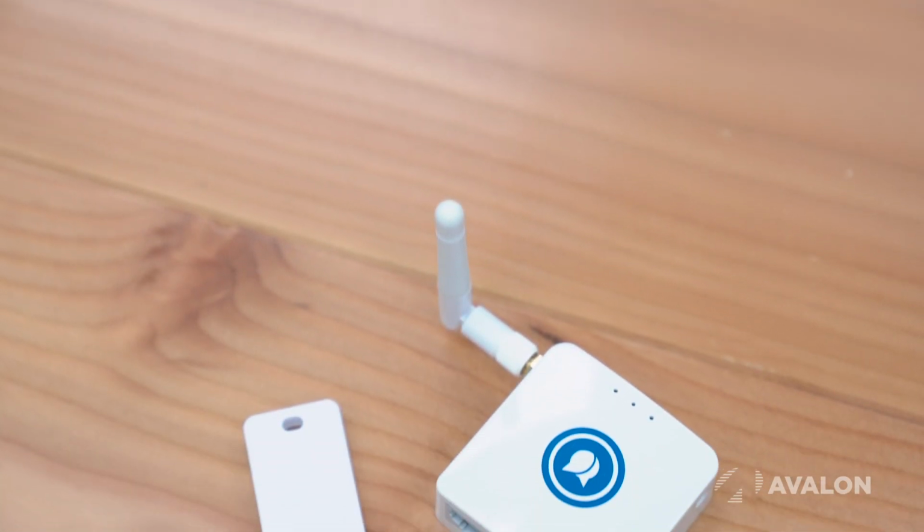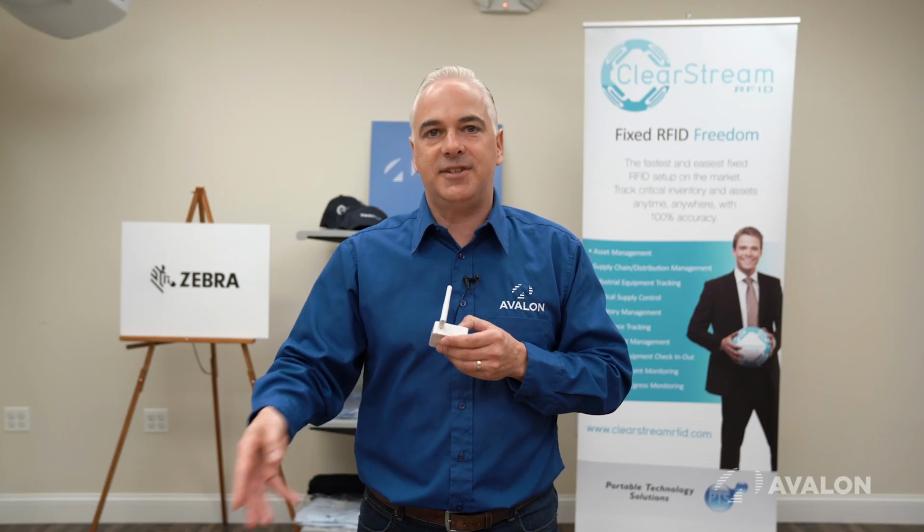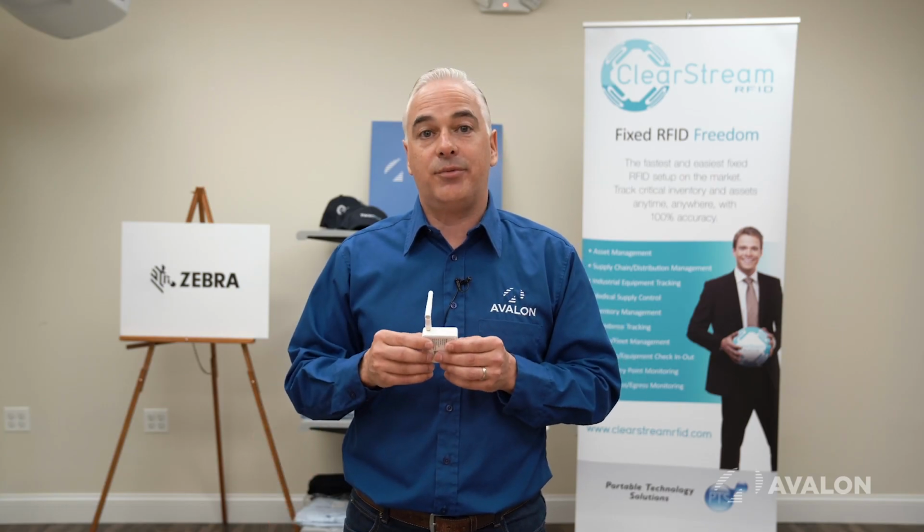So how do you know where they are? Well, the answer is this little box right here, which is called a Bluetooth gateway. These are fairly inexpensive, certainly less than $100 a piece, and they basically constantly are searching for Bluetooth signals within a range of about 300 feet.